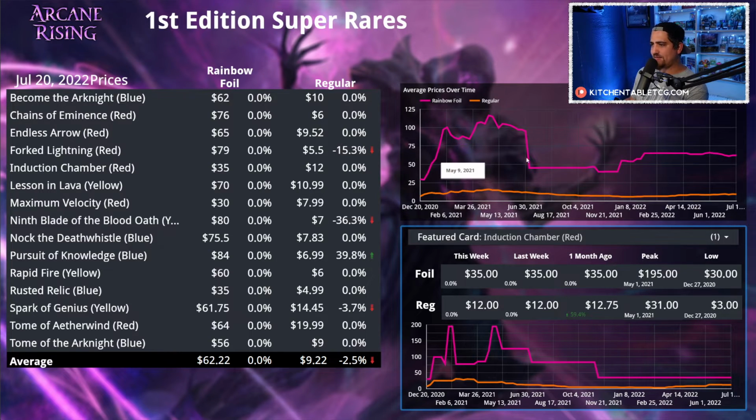Again, same thing is kind of true for the average prices of this. It's about the same price as before that huge bubble. This is a weird one. This is one of those things where we saw a bunch of people sell at the same time way back, if you remember that video. I remember that day distinctly. There was like a best offer accepted on like all the super rares. Really funny, super interesting on the rainbow foil side.